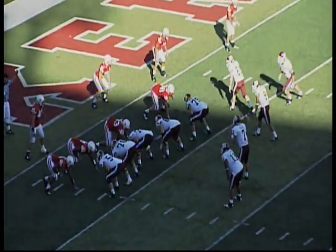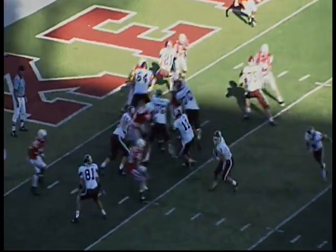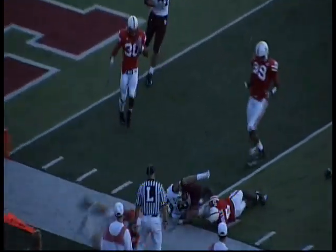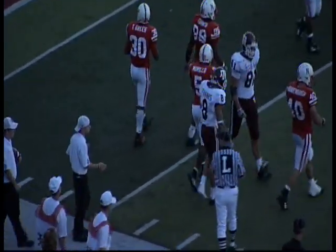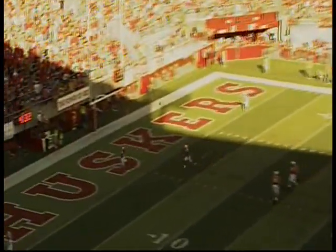And now here is McGee in the shotgun. We've got 2 wides to the right side. And McGee now will pitch back here to Franks, and Franks will carry to the 5-yard line. And the try for 2 is no good. And here is Zamansky. The wind at his back. They'll take the knee.